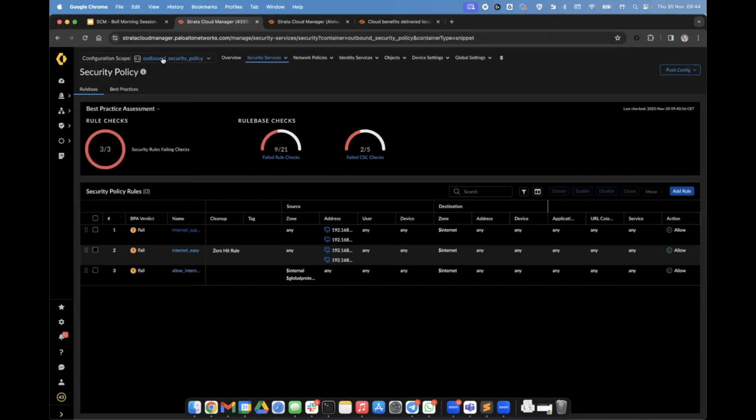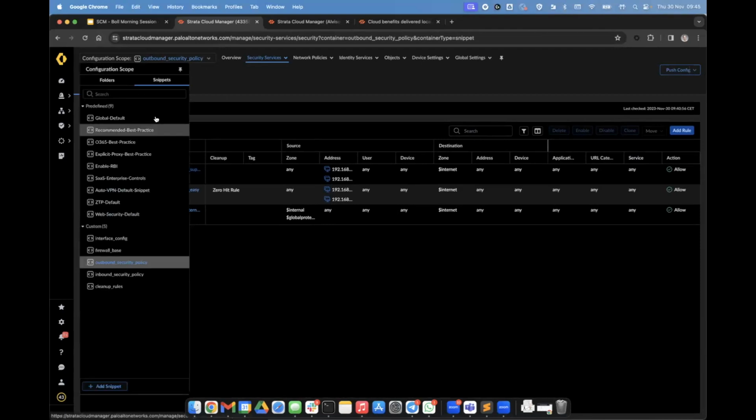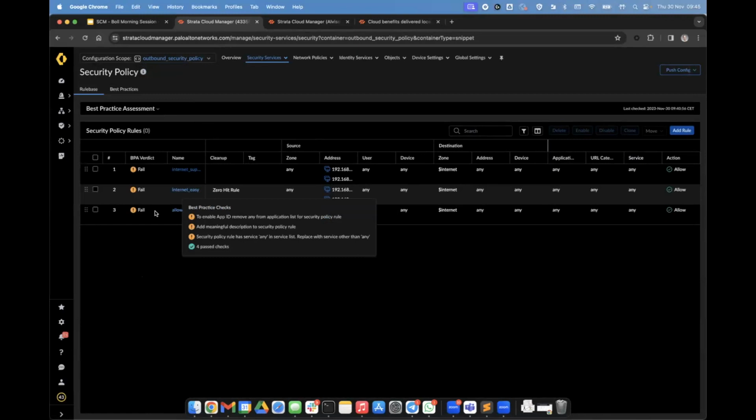You could, of course, in the snippet, create the zones and put them here. So that way the firewall would get the zones from the snippet, but usually that's not ideal because you have those policy snippets, which only contain a part of the policy. And I'm sure you do not want to define the same zones 10 times. So this is exactly the place where variables come into play.